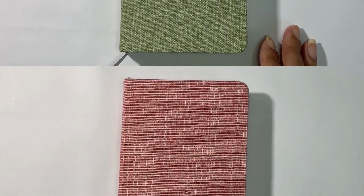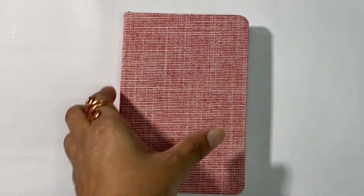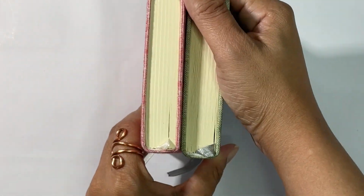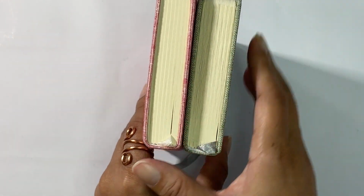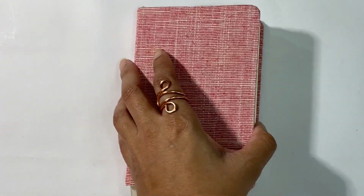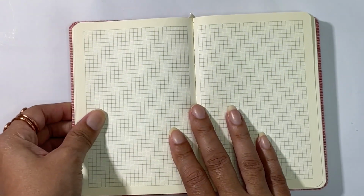So this next journal is actually very similar to the one that you just saw. I also picked this up from AliExpress. The only difference is this entire journal is in grid, and it's similar in size, but not exactly the same. This one's just slightly bigger than this green one here. But again, I picked it up from AliExpress, and the entire thing is grid.